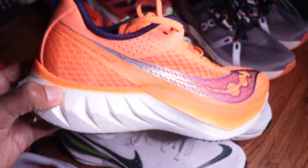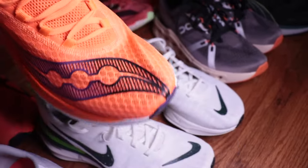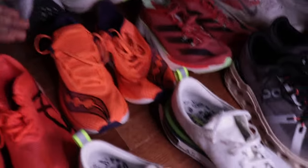I think most people will benefit more from this shoe than the training version. It's one of the most comfortable racing shoes, something I couldn't say about the training shoe. It has this one piece upper and it just works well for every pace that I've run in it. So this would probably be one of my favorites of all these shoes here for long runs.